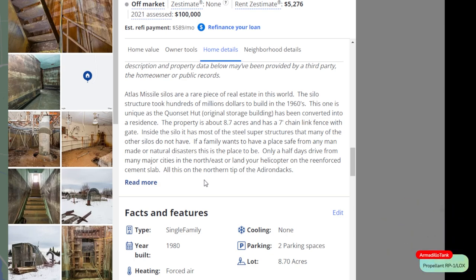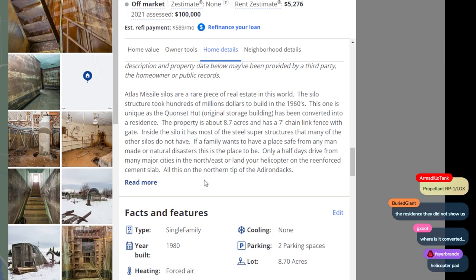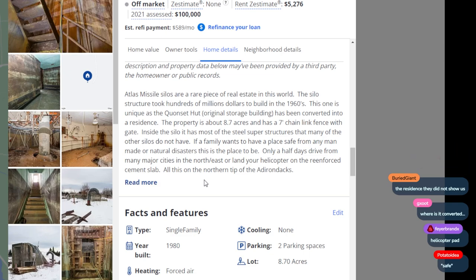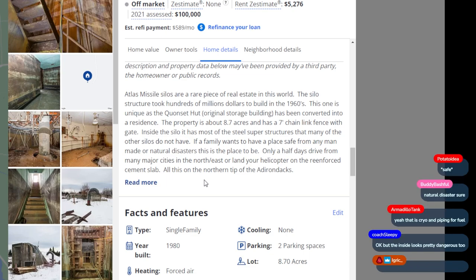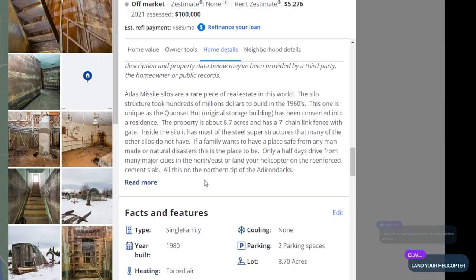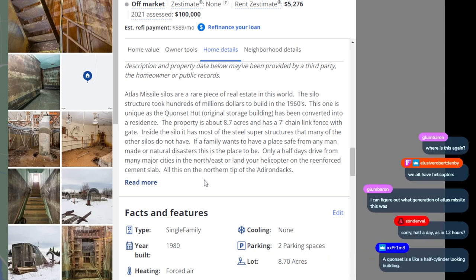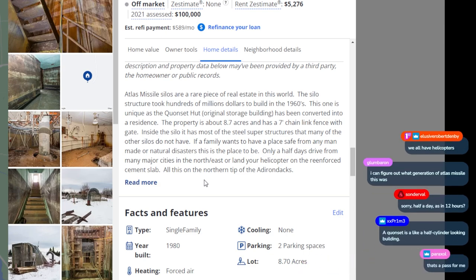Only a half day's drive from many major cities in the north/east, or land your helicopter on the reinforced cement slab. All this on the northern tip of the Adirondacks. Well, I briefly skimmed the listing originally. I thought it was going to be trying to sell it with the aims of preservation or curiosities, but it's basically saying, hey, if you buy this place, you can survive anything here.